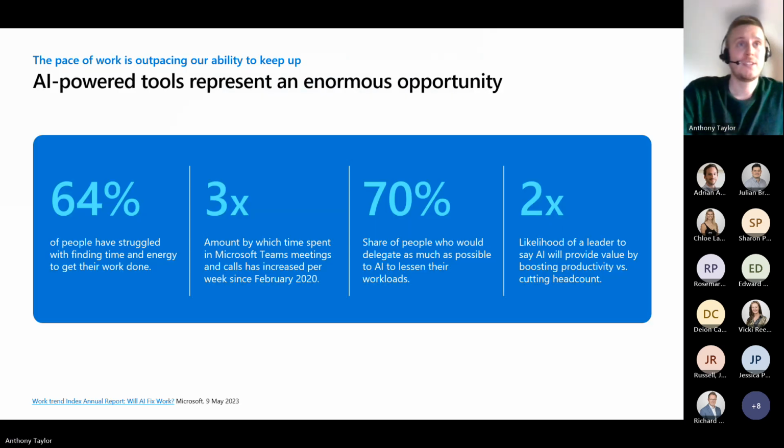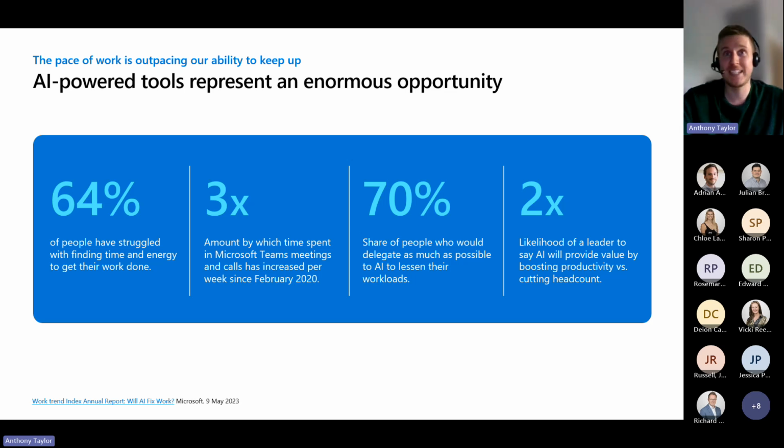So for many people, the era of AI can't come soon enough. The pace of work has increased. I'm sure we've all felt it. The weight of data, more inbound information. You've got multiple ways to communicate with people now. It's always-on communication. It can be a struggle to manage it all, and it does show in the figures.